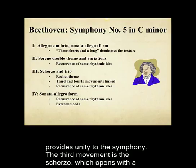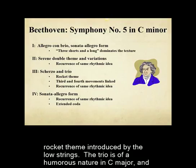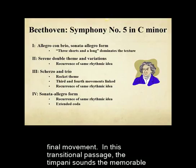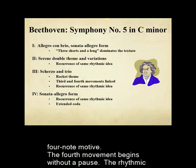The third movement is the scherzo, which opens with a rocket theme introduced by the low strings. The trio is of a humorous nature in C major, and the scherzo returns in a modified version followed by a transitional passage to the final movement. In this transitional passage, the timpani sounds the memorable 4-note motive. The fourth movement begins without a pause.